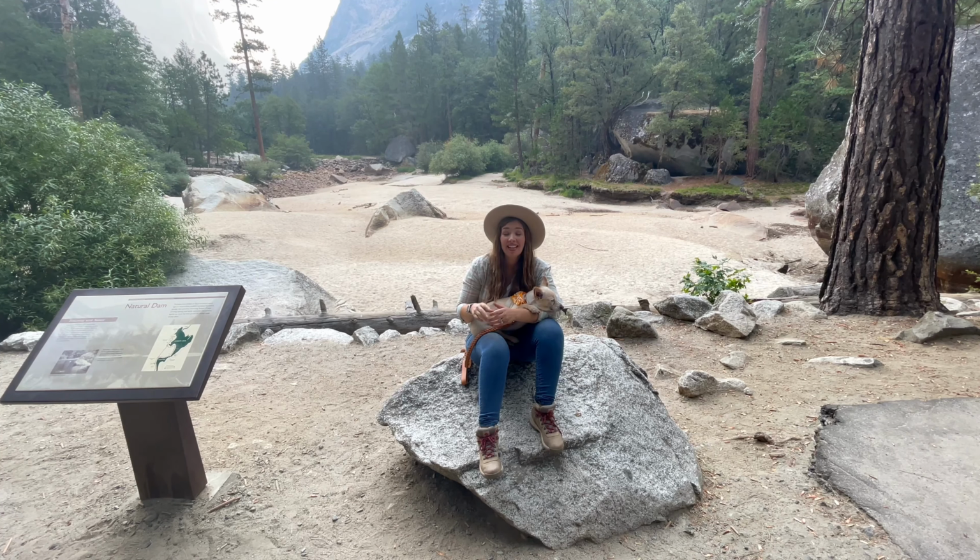I love that Yosemite is so welcoming to our four-legged family members, and I'd love to encourage you to join me in following the Leave No Trace principles and leaving this place better than we found it. Please familiarize yourself with the park policies before your visit and always double-check the NPS website for the most up-to-date information.